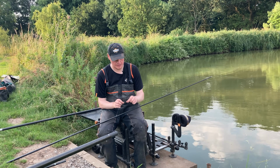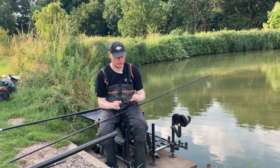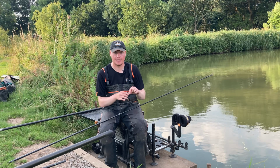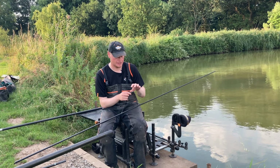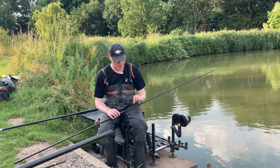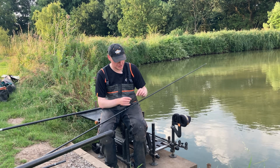Now under the float I've just literally got 3 number 9s, which is just enough to cock the float to the bristle, and then obviously the weight of the pellet takes it down perfectly to half the bristle. Now I have that directly under the float, and then as you can see I've got a 6-inch hook link, no shot down the line, just a 6-inch hook link.